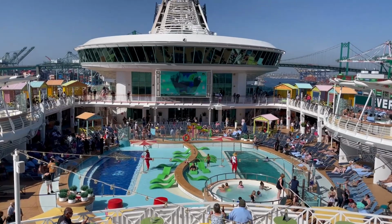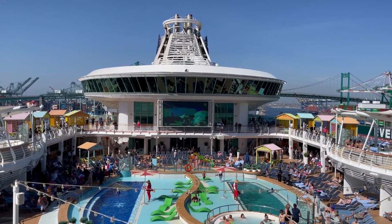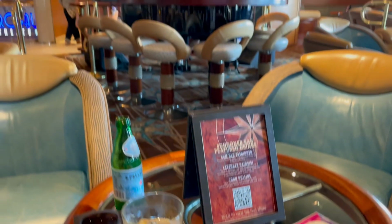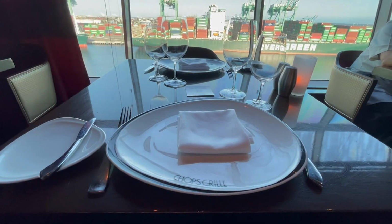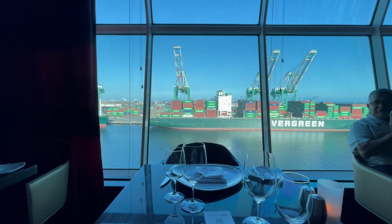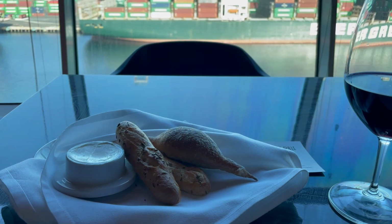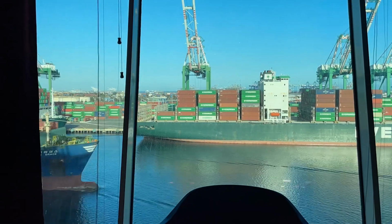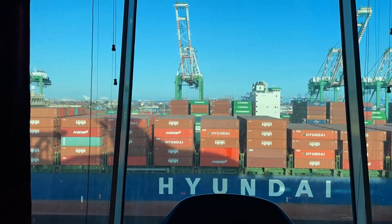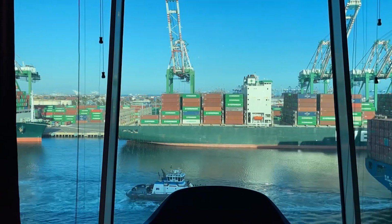So we're getting close to dinner time here, so it was about time for me to check out Chops Grill. But first I had trivia right before. Lots of trivia on board nowadays, which I'm a big fan of. And then here in Chops, I started my culinary experience as we left a little late. We had some port issues, I guess. But it was fun to watch some of the cargo ships in this time lapse go by with my dinner. So that was pretty fun and made for some great views as I dined.